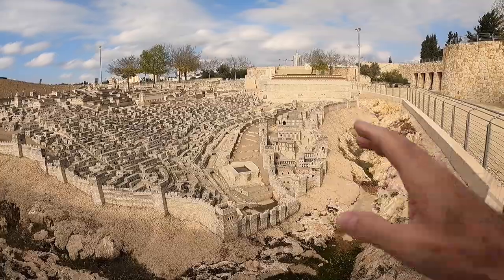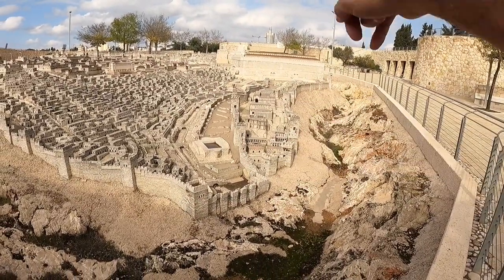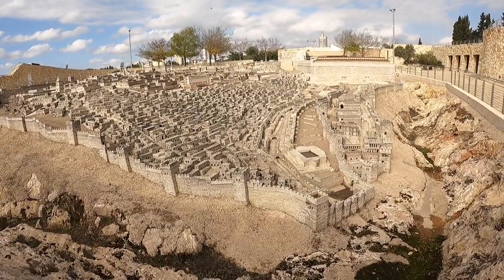This side, we can see the City of David. It is this narrow ridge. Down here, there's a pool. This is the Brichat HaShiloach, the Pool of Siloam.